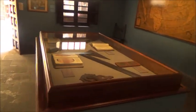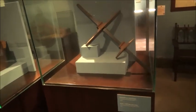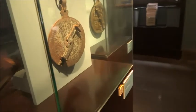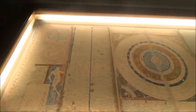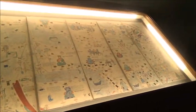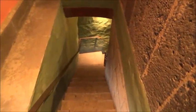Here you can see different navigation instruments and also some original manuscripts of navigations back then. As you can see, these are really magnificent artifacts to look at, and all of them are really unique, on display in this museum. You can also see maps of three voyages of Christopher Columbus here. And now we can go to another place in this beautiful museum.